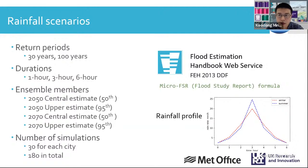On the uplifts used to increase the flood, the rainfall values are based on the flood estimation and FEH handbooks web service. We got the value, and then we use the micro FSR formula to generate the rainfall profile. The uplifts are also added to the profile directly. So I think this answers one question asked before about how we add the rainfall uplifts to actual events or to continuous events. This is a way we just added evenly to the rainfall profile. Next page, please.